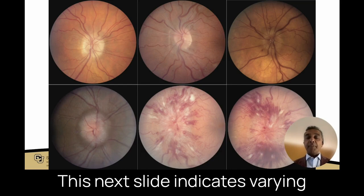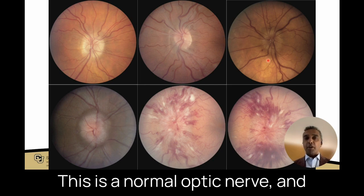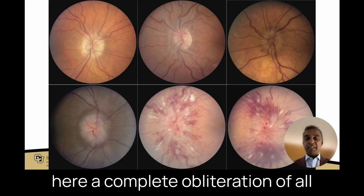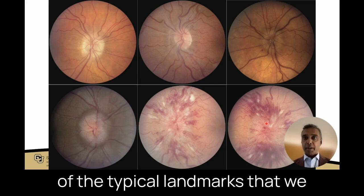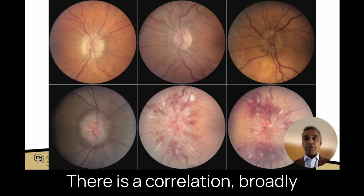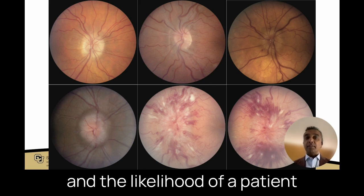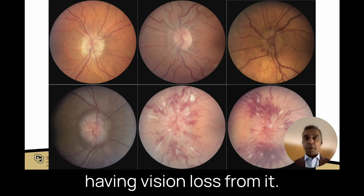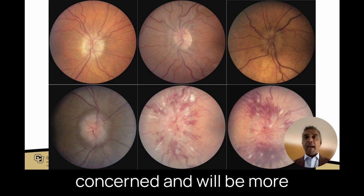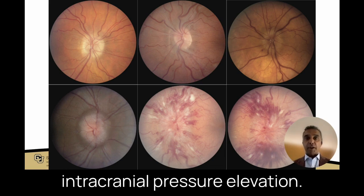This next slide indicates varying severity of optic nerve swelling. This is a normal optic nerve, and it goes all the way up through obscuration of various features on the nerve, up to where we see here a complete obliteration of all of the typical landmarks that we see in the optic nerve when we look in the back of someone's eye. There is a correlation, broadly speaking, between the severity of the optic nerve swelling and the likelihood of a patient having vision loss from it. So when I see these more advanced levels of optic nerve swelling, I become quite concerned and will be more aggressive in terms of my intervention to try to treat that intracranial pressure elevation.